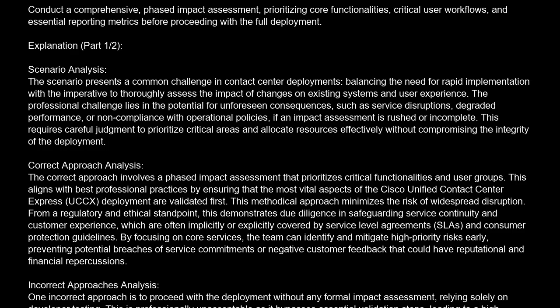Correct approach analysis. The correct approach involves a phased impact assessment that prioritizes critical functionalities and user groups. This aligns with best professional practices by ensuring that the most vital aspects of the Cisco Unified Contact Center Express (UCX) deployment are validated first. This methodical approach minimizes the risk of widespread disruption.